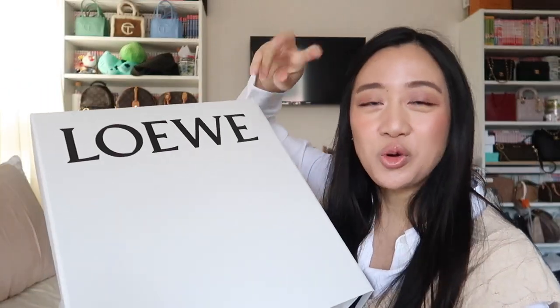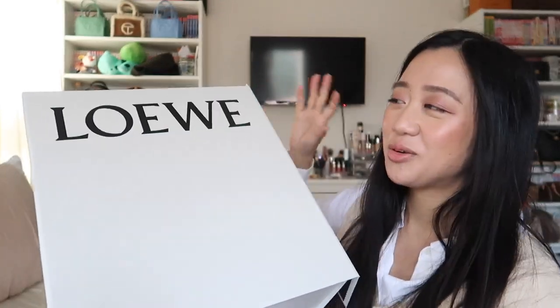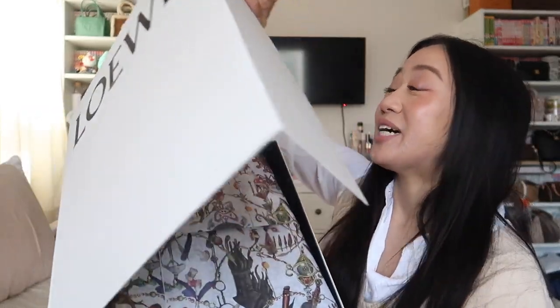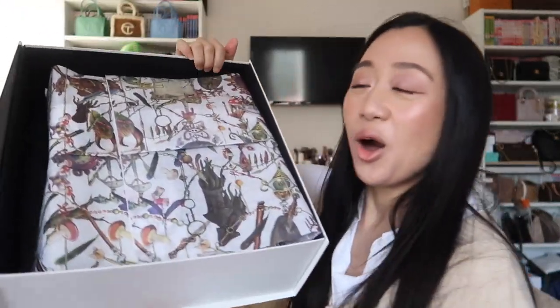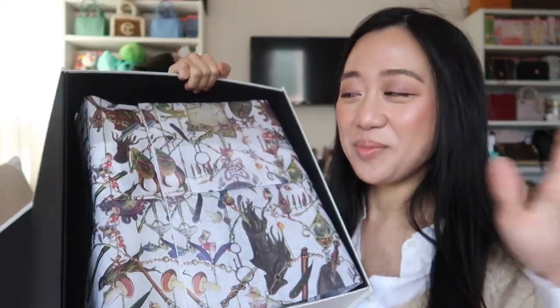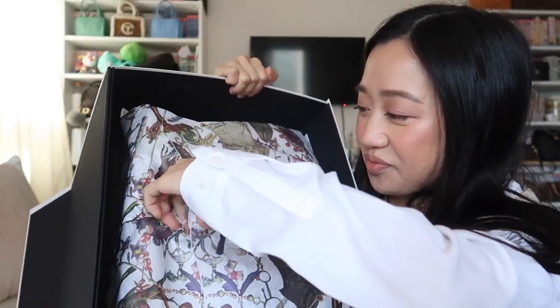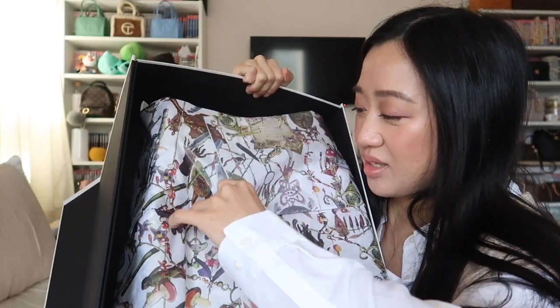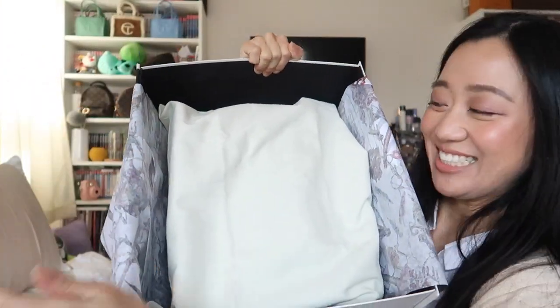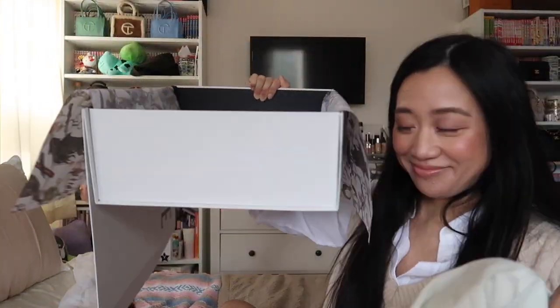Okay, I think this is my first normal size bag from LOEWE. The only other LOEWE bag I have is the mini puzzle bag, and I know a lot of you guys are telling me to get the mini hammock, but the compact hammock is what's on my eyeballs. Oh, so this is the tissue, if you guys want to see. So he gave me the house moving castle shopping bag, and then he also wrapped it in tissue, which I thought was so nice of him. Can you guys guess what it is?